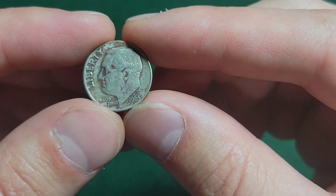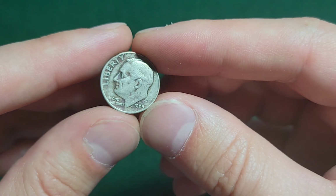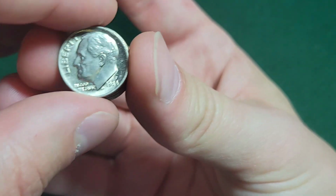1965 Philadelphia, and we'll probably give that one to the wife as well. We'll be able to go through a few of these fairly quickly.